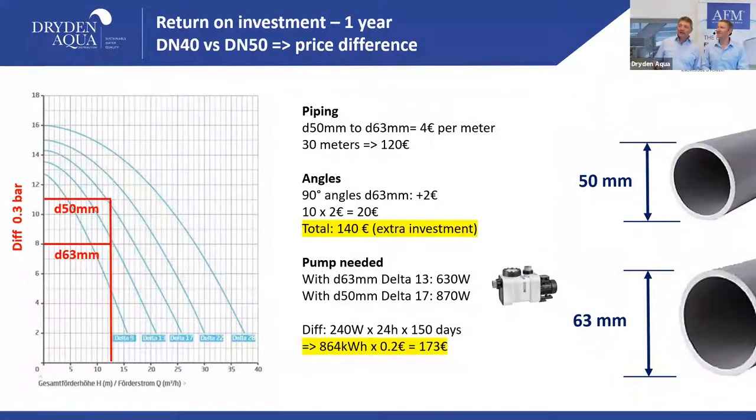Okay. What is this? These are pump curves from Speck. This is now single speed, but with variable speed it's exactly the same. We have here again our famous flow rate of 13 cubic meters per hour. We can choose 1.5 inch or 2 inch.